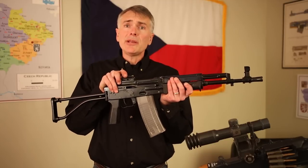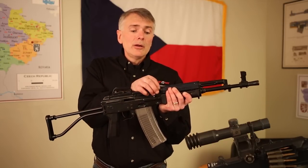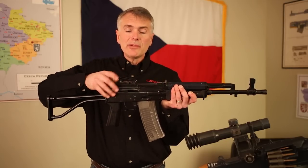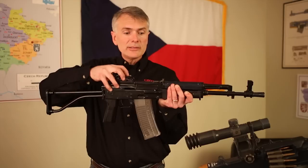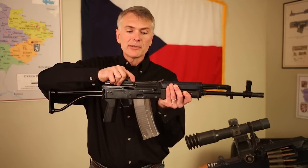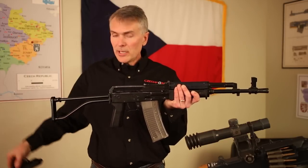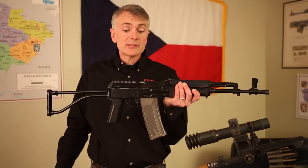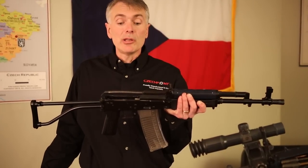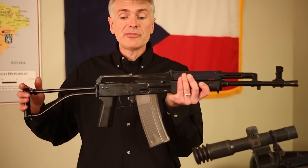Disassembly is really unlike an AK or a Krinkov. You push the pin out, and you would think that the rear top cover would rotate upwards. It doesn't, it just pulls straight back. And what it reveals is something very familiar to all of us. It's really based on the Kalashnikov system.